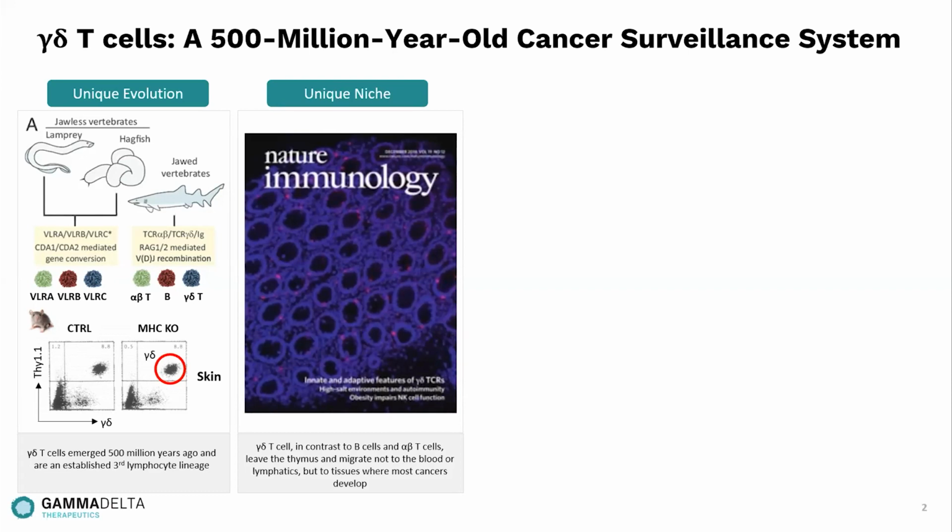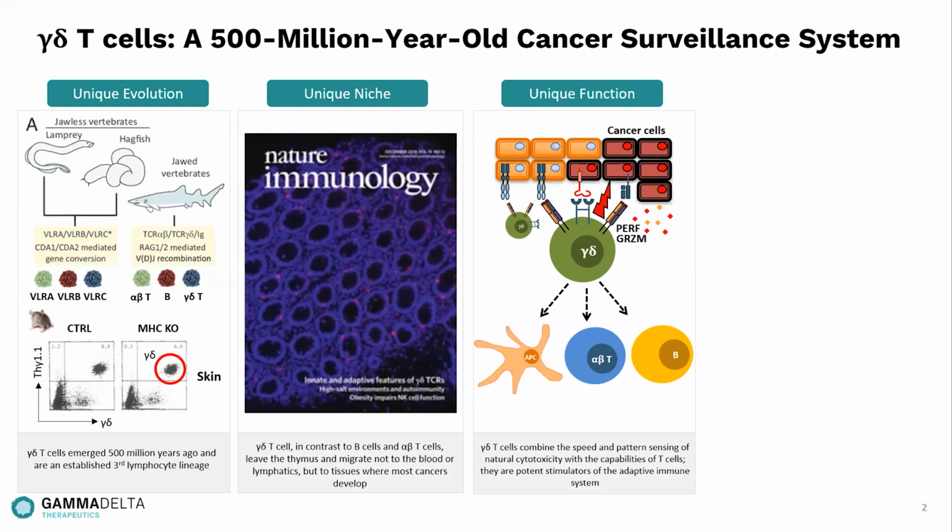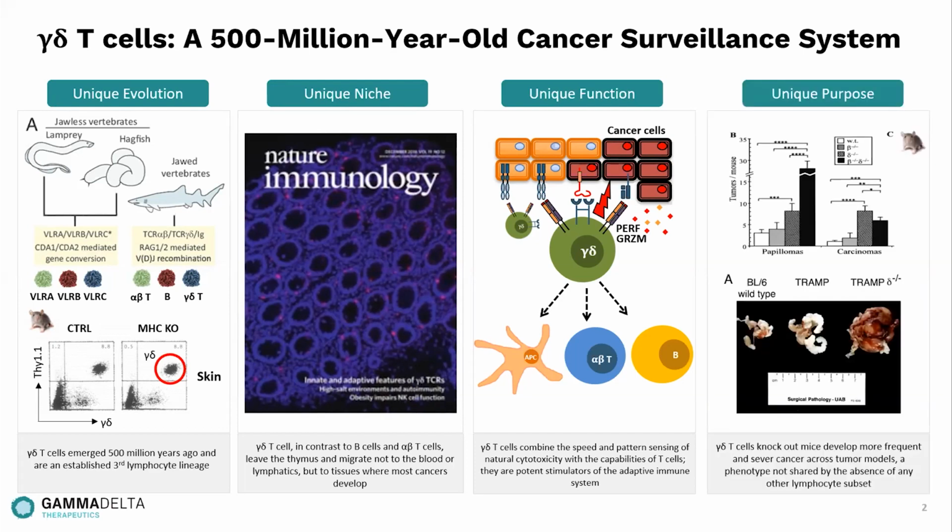They generate in the thymus, they leave the thymus, and then they migrate not to the blood or the lymphatics, but to tissues. There they reside and survive, and they have a very unique function. They have an active role in tissue surveillance, recognizing malignant transformed cells. But they also have a very important role in recruiting and activating other immune effectors of the adaptive immune system. They have a very unique role in cancer surveillance.